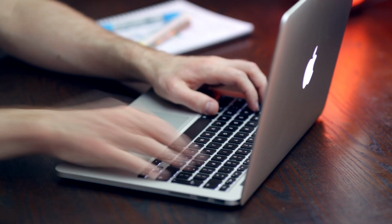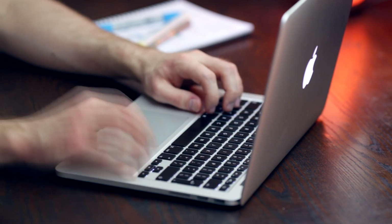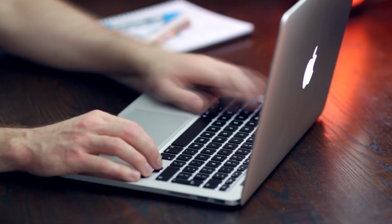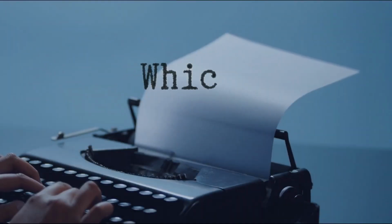If, however, you find that the lack of planning and direction makes you confused, frustrated, or just stunts your ability to tell the story, then you're likely an outline writer.